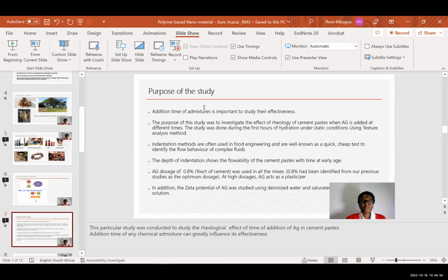Now, the purpose of this study was to see how the time you add the admixture to the cement affects the rheology of the pastes. So this study was conducted using not an ordinary method. It was conducted using the indentation method, which is usually used in food engineering. It is used to identify flow behavior of complex fluids.